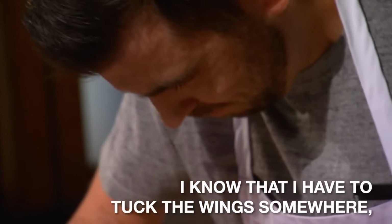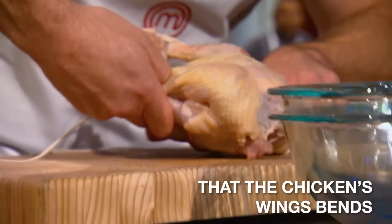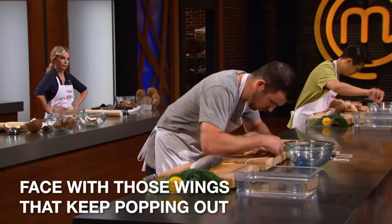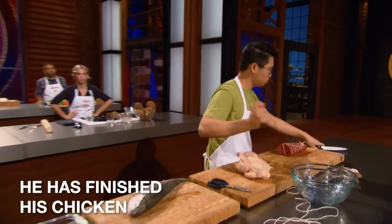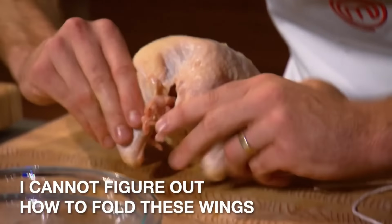I know that I have to tuck the wings somewhere, but there's no natural way that the chicken's wings bend. You can see the frustration on Andy's face with those wings. They keep popping out. I think Christopher stole it. He has finished his chicken and onto his trout. I cannot figure out how to fold these wings.